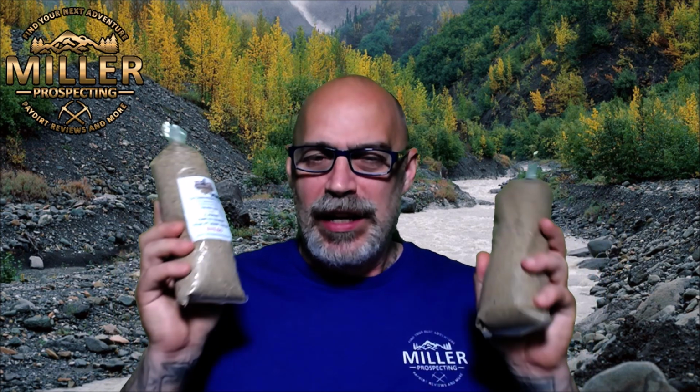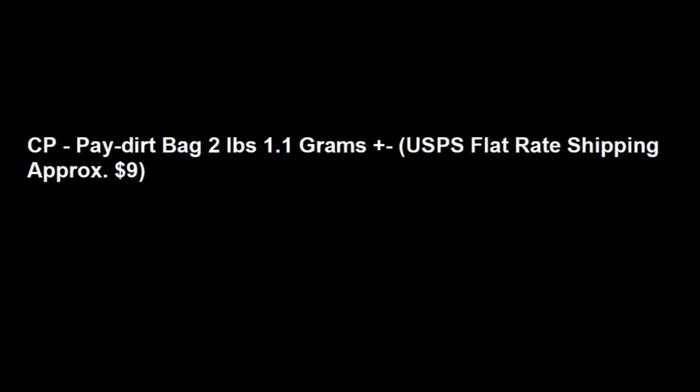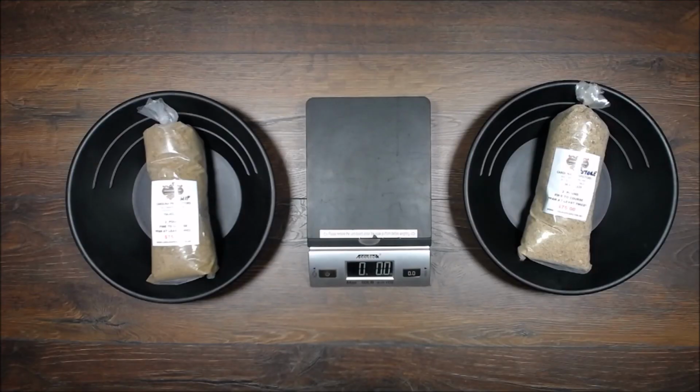But one great thing I did notice on their website is they started posting on their website that they are in the middle of rebuilding their website because they know the shipping is horrible. So that's really nice to see. But let's just flash up the description for these bags of Paydirt, go to the overhead, and check them out a little bit closer. As you saw, this is my other complaint with this Paydirt, and that's the description is seriously lacking. It only tells you that it is 2 pounds of material and that it contains 1.1 gram of gold.